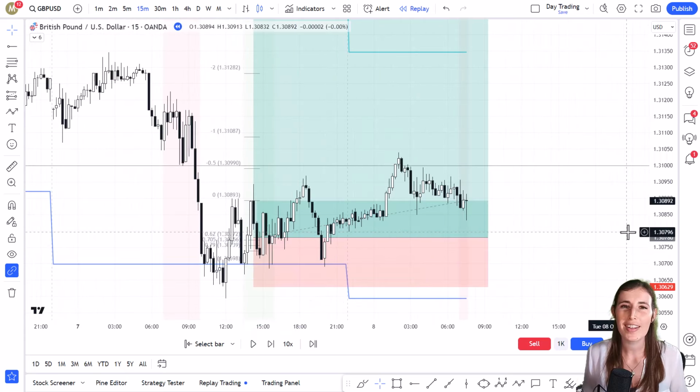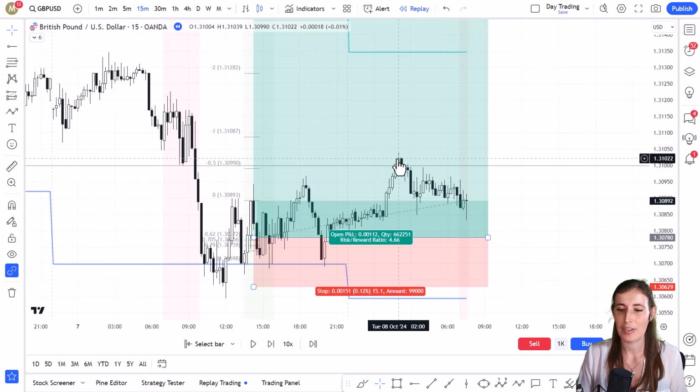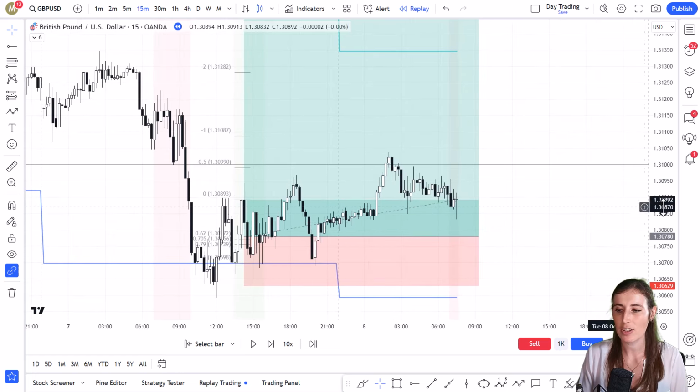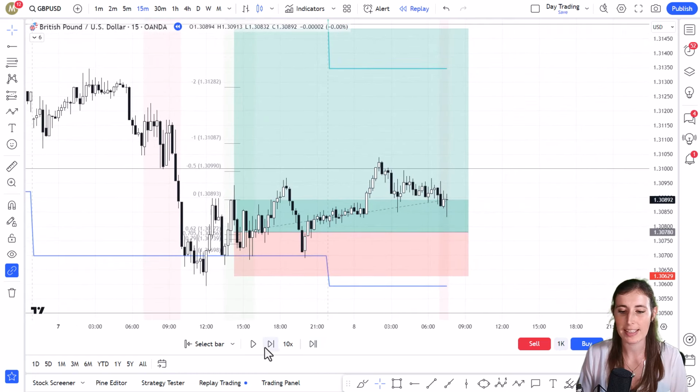I opened the charts in the morning during the London session and I could see that overnight, if I had left my original take profit, I would be out up 1.5R. In fact, price went 2 times what I was risking. So it was already a profitable trade, but I was still in the trade. It wasn't a realized position yet. And so I left the trade and continued to monitor it.